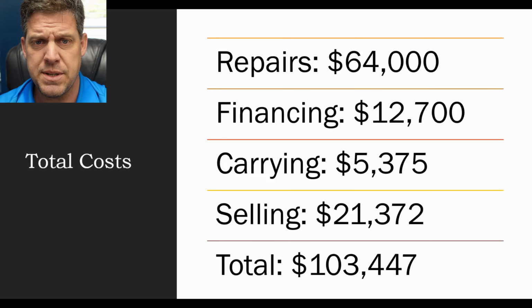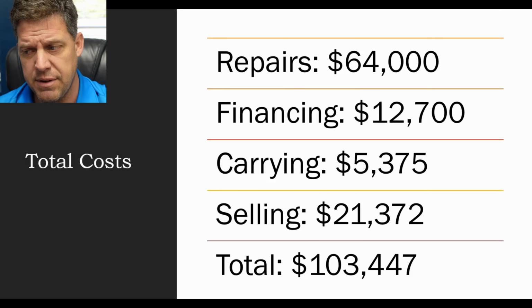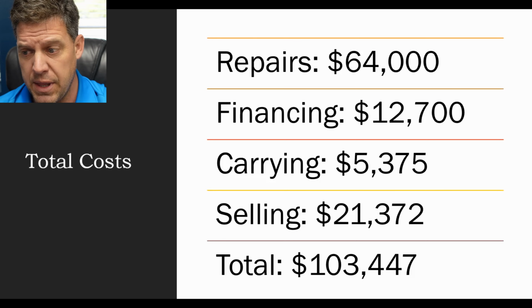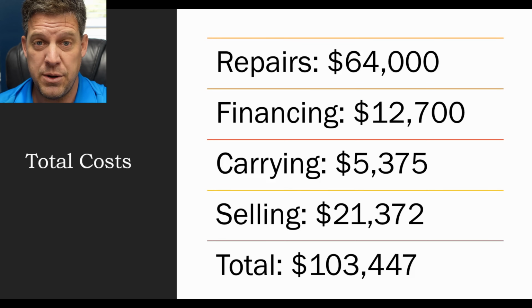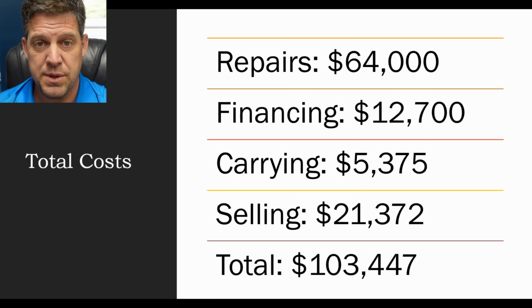All right, so repairs, we had $64,000 in repairs. Financing costs $12,700, carrying costs over $5,000, selling costs over $21,000, total costs over $103,000 on this property. So we had more costs than we normally have on our house flips. We usually don't spend quite as much on repairs, and we usually don't spend quite as much on carrying costs because this one sold for more than quite a few of our flips. It had a bigger lot.